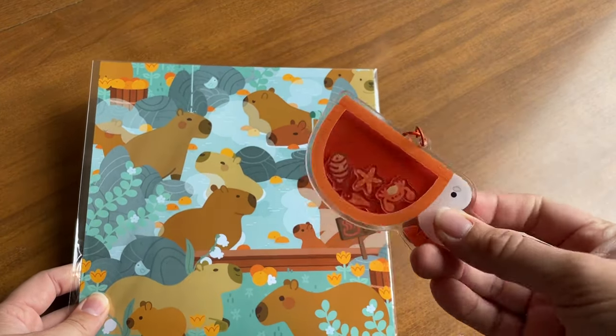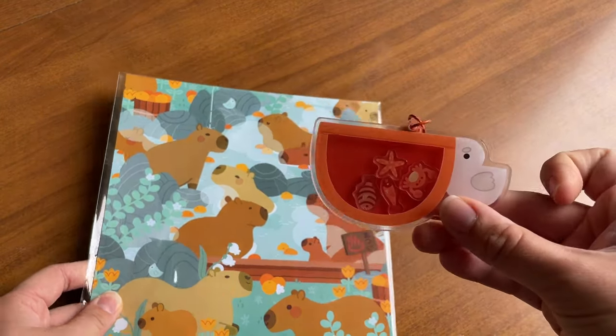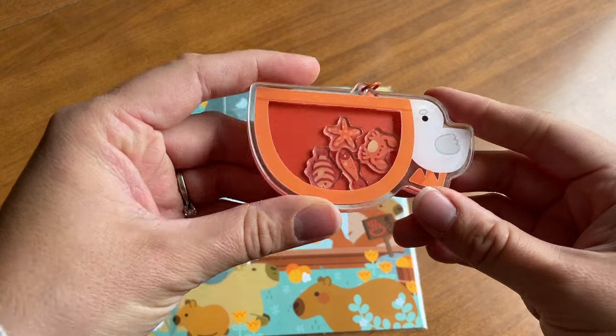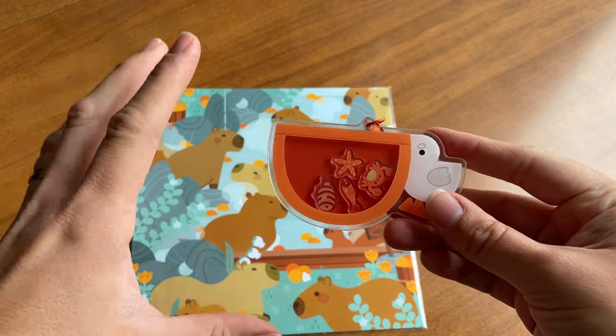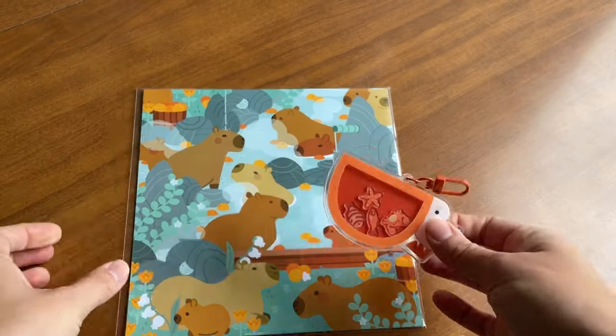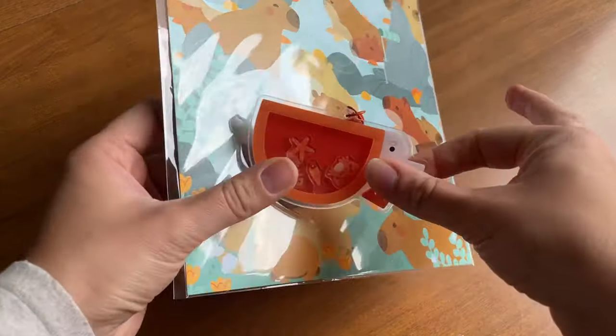This is a little shaky charm. It's one of her latest additions to her collection of items. She has a pelican and the shaky charm, as well as a purse, like a coin purse. And oh my gosh, I'm obsessed. I'm obsessed. So I had to have these.